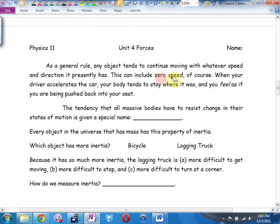When your driver accelerates the car, if you're in the car and someone floors it, which way do you feel like you're being pressed? Backwards. But which way are you clearly accelerating? Forwards. Your body wants to stay where it is because your body possesses inertia. Inertia, Vlad, is that which resists a force. That's not the definition we're going to write there. But inertia is that thing which resists a force. This tendency that all massive bodies have to resist change in their states of motion is given a special name. Inertia.